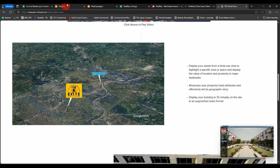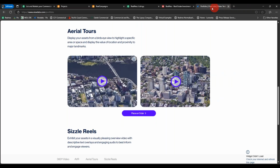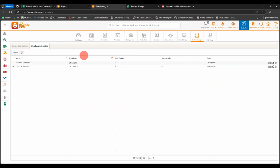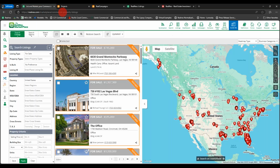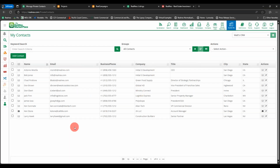I'll also make you a deal. If you want to move over from MailChimp or Constant Contact and you want to start using our real campaigns, I'll help upload all your list for you at no cost. Just email me, msmith@realnext.com. I'll get you the appropriate team member and we'll upload all your contacts directly into the program, whether that's in the CRM or if you just want to use our listing site, we'll help get your contacts in here so you can start sending real campaigns out to your contact list and selling more, doing more, and closing more. Jeff, how are we doing on time?